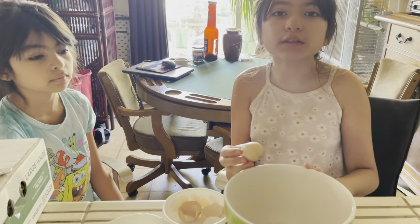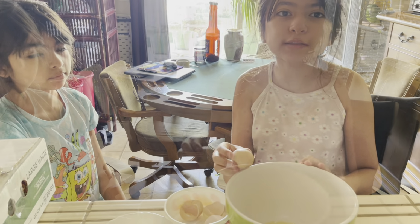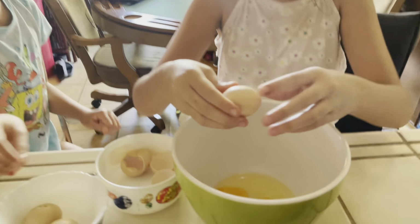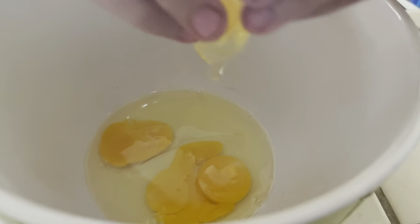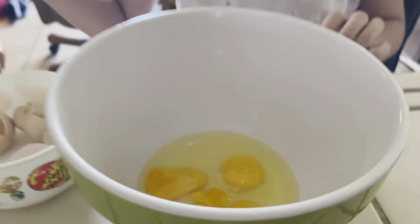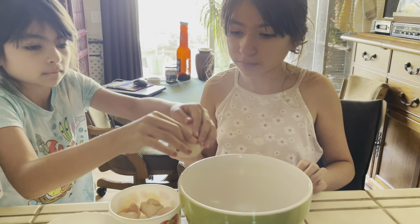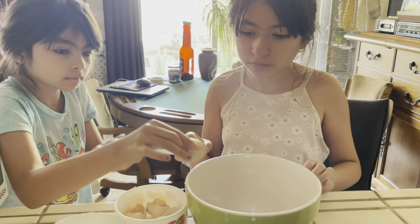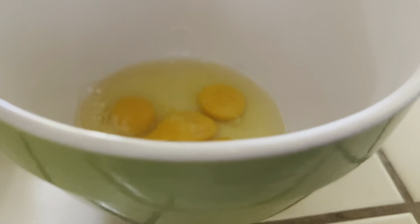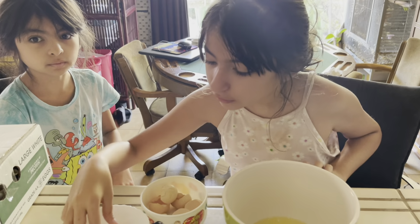Hey guys, so we have our onions and potatoes in the pan right now. We're getting ready to scramble our eggs up. They're from our garden. That was just a perfect circle. Time for our next last egg.